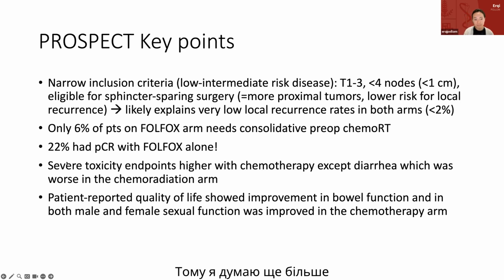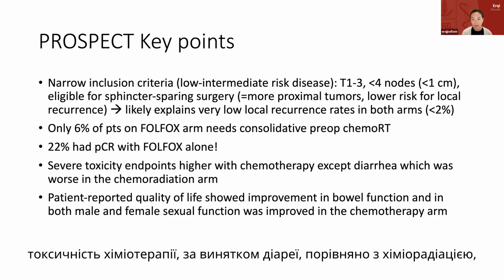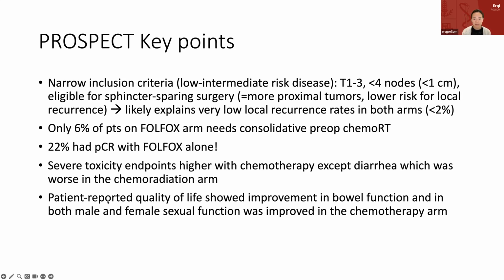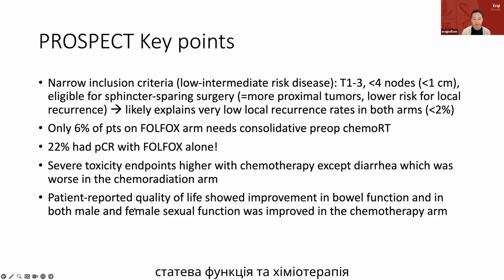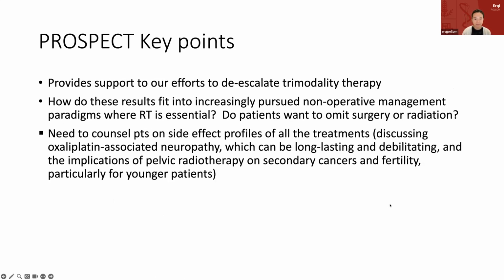The toxicity profiles were different, though. I think there was more toxicity with the chemotherapy arm, with the exception of diarrhea, compared to chemoradiation. But there were some improvements in some of the patient-reported metrics, such as bowel function and sexual function, in the chemotherapy arm.